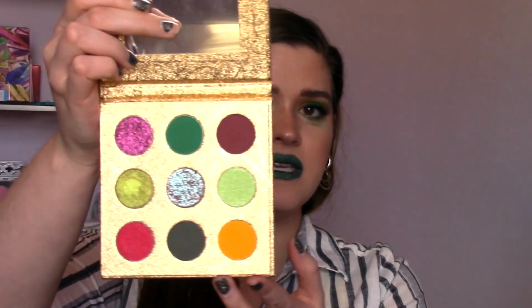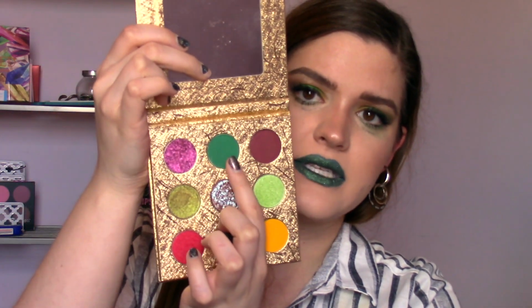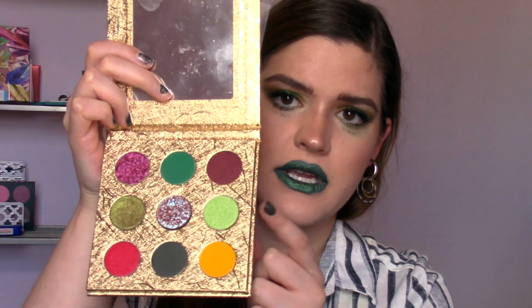But here is the Serendipity palette, and the green shades here, there are 3 of them. There's a true green at the top, a matte. There is a shimmery lighter green over here.